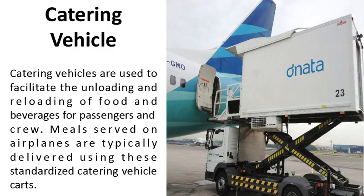Catering vehicle. Catering vehicles are used to facilitate the unloading and reloading of food and beverages for passengers and crew. Meals served on airplanes are typically delivered using these standardized catering vehicle carts.